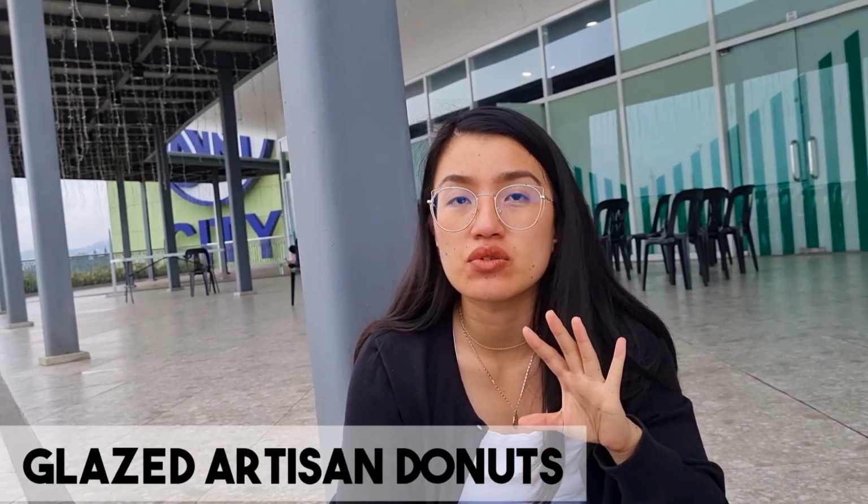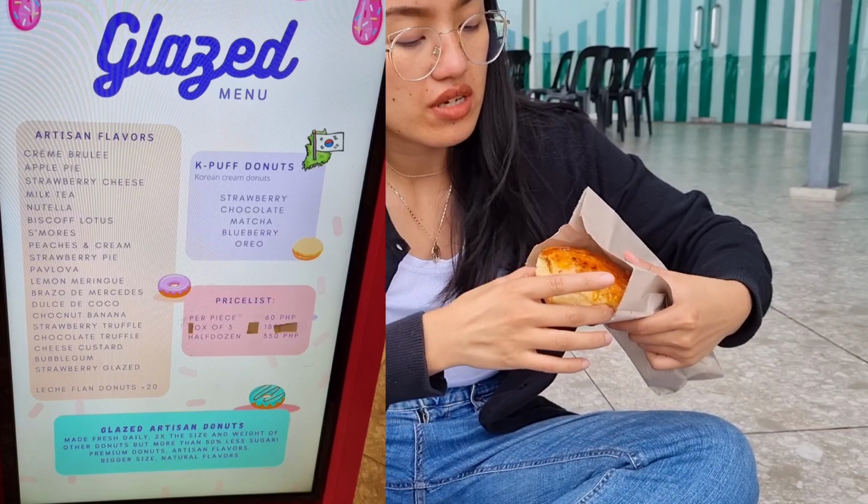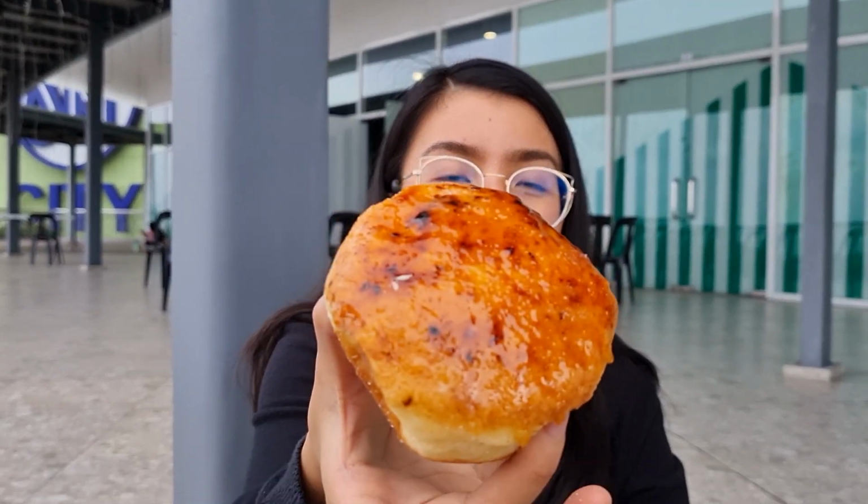Hi guys, we went to Glazed Artisan Donuts. You saw the video a while back. We asked for the best seller and they said it's all of the best sellers. So we're gonna try. The one she said at first was creme brulee. I will show you the menu. So this is the donut.